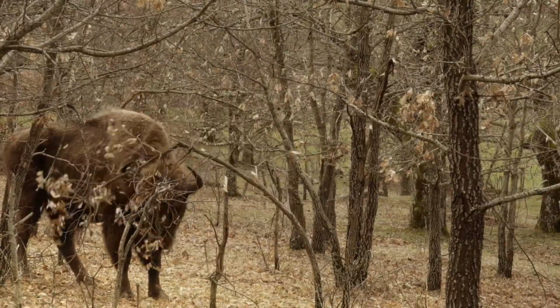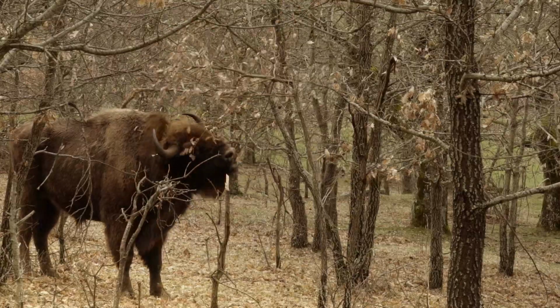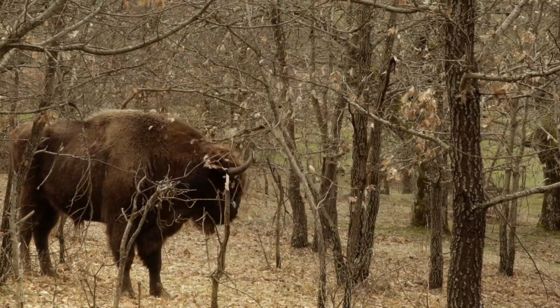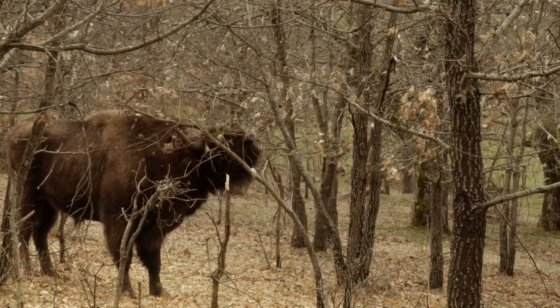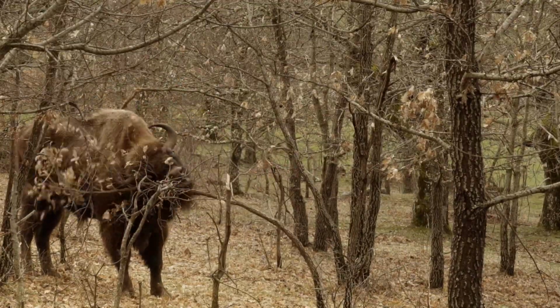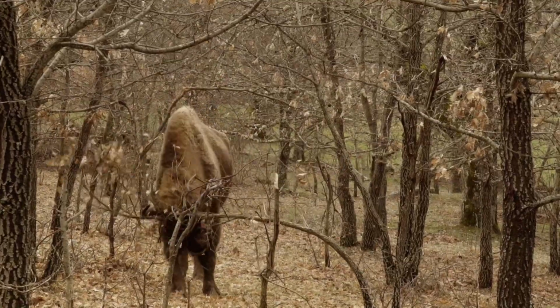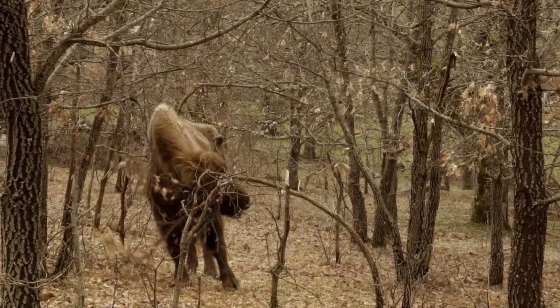In areas where the vegetation is particularly thick, they're able to clear out the foliage substantially and can even create clearings in the forests. Bison love to eat the tips of branches. Their curved horns allow them to snag and break off branches or small trees in order to eat the leaves.